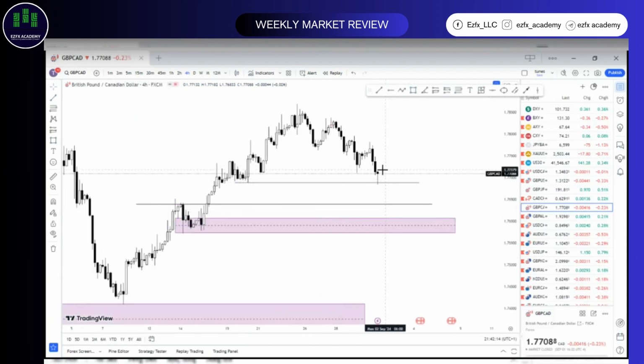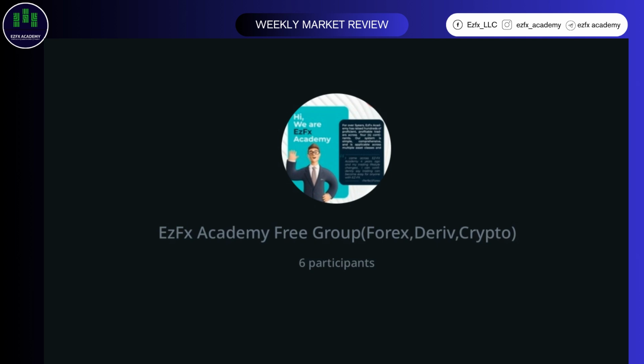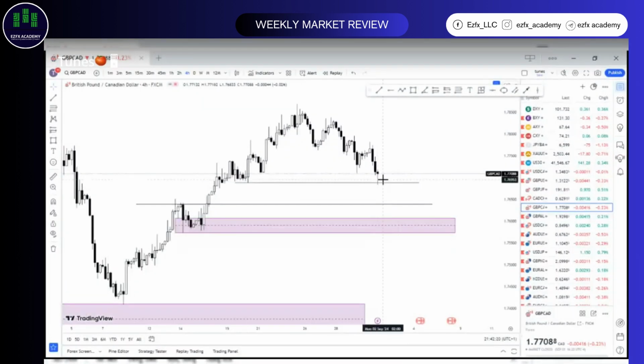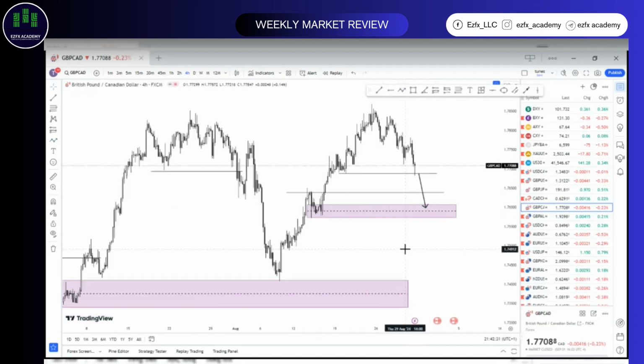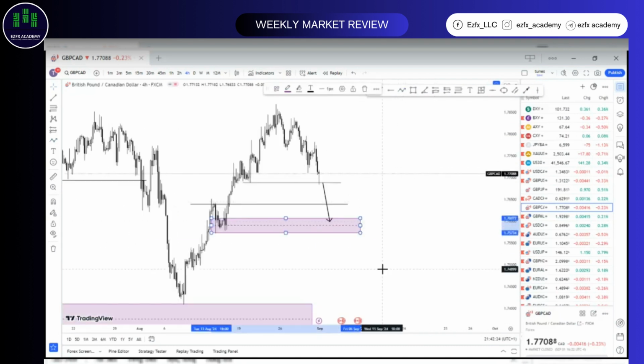And if when market opens you get to see price break below here, then by all means I might be watching out for GBPCAD to sell a lot more, maybe up to here. So this will be my current demand zone if I'm expecting any buys currently. And this is around 1.76072. And so again, we need to confirm that.